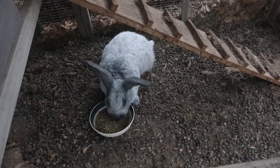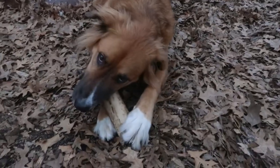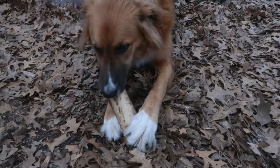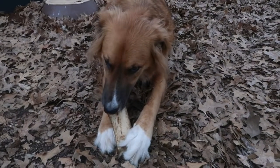Rabbits do really well in the cold because their coats are made for that. Now he's working on a bone. Is it good? She loves the cold weather.